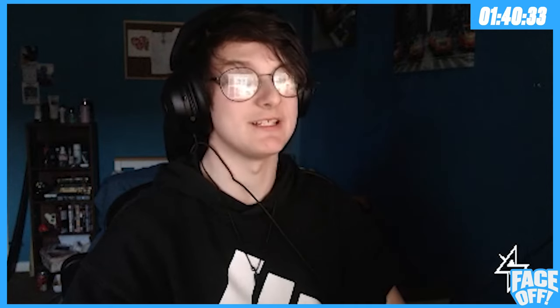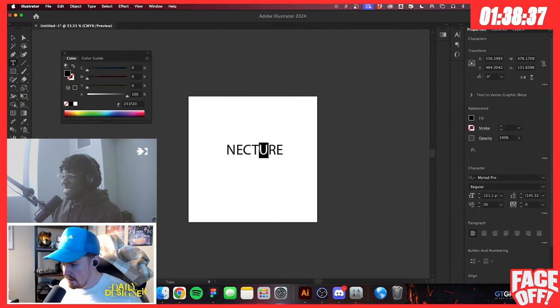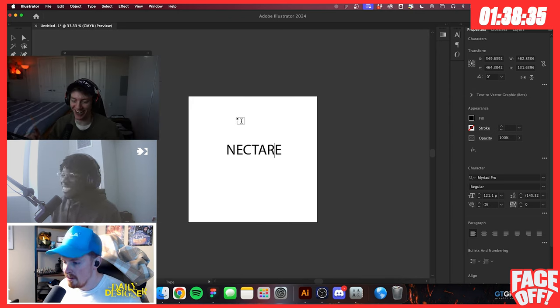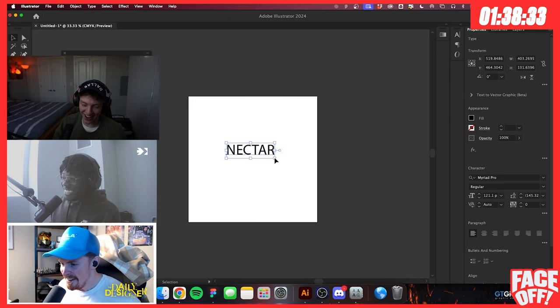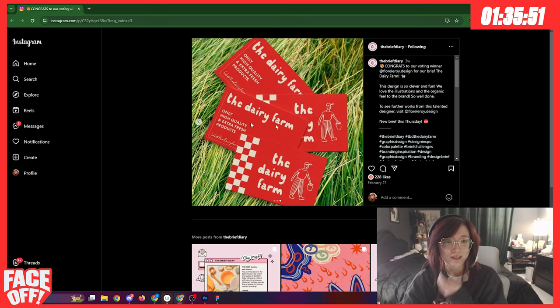Does anyone have any styles that they definitely want to do for this? Obviously, we're going health and probably hexagons for Nectar. I mean, green is the epitome of health, I suppose. Already off to a good start. Nectar. You're not gonna point that out. Please don't. I think something with a nature theme too, not specifically the logo or anything, but maybe the overall concept of it.